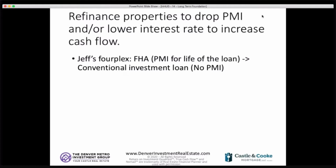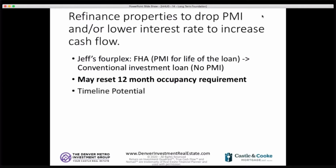And this is just one of the options you can do as you start holding properties for the long run. Refinance it, and you may be able to save some cash. Again, Joe has talked about this, but you'll hear us mention this again. It may reset the 12-month occupancy requirement if you're doing this while you live there. Now, Jeff has not lived there for a couple of years, so this is why it went to an investment loan, and there's no 12-month occupancy requirement on there. It's a landlord investment loan.